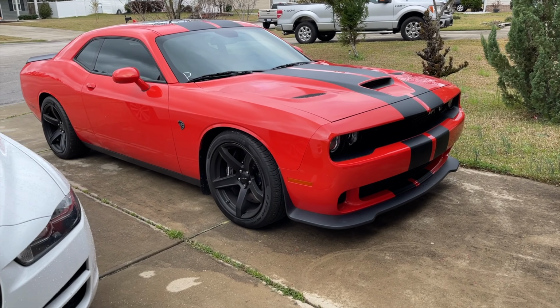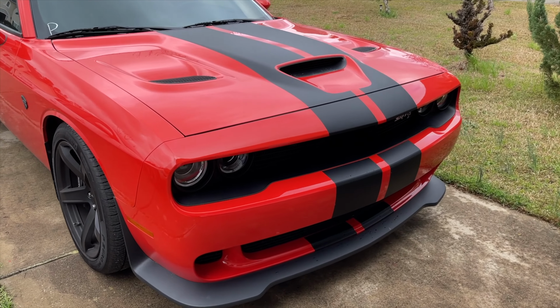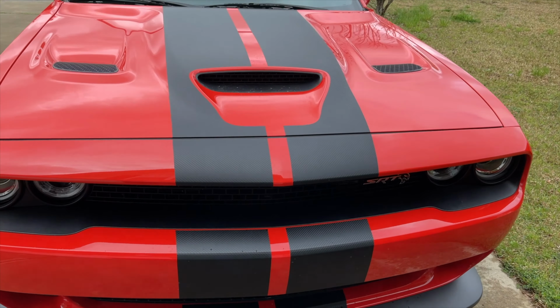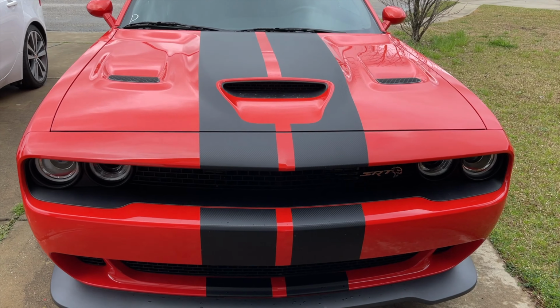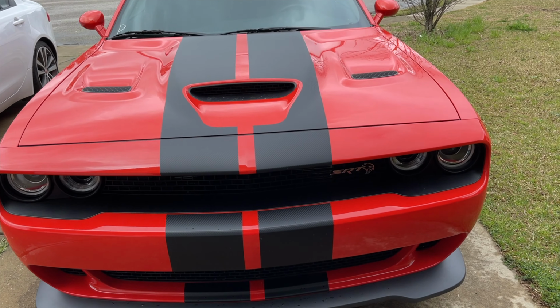This is my ride for today, my first drive in my dream car. I always said that I would never drive one of these unless it was my own. Well, this one ain't mine, it's my wife's, but I can drive it whenever I want, so I'm about to do that. Let's get on it.